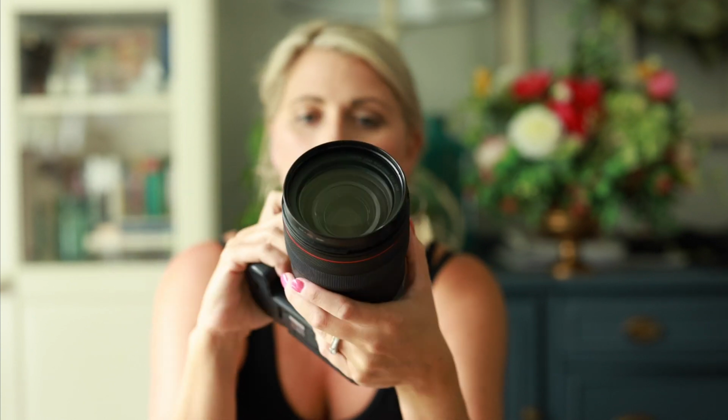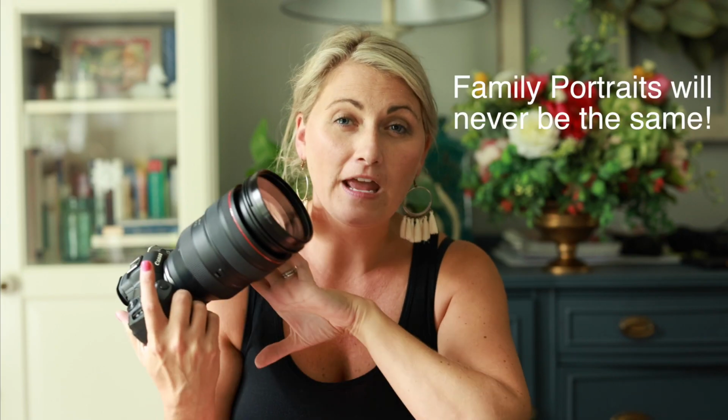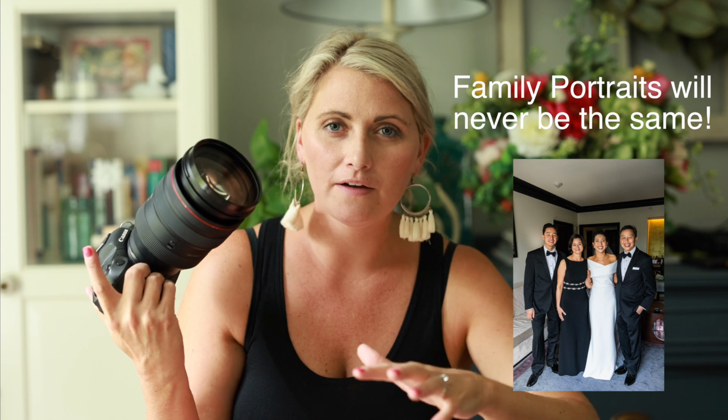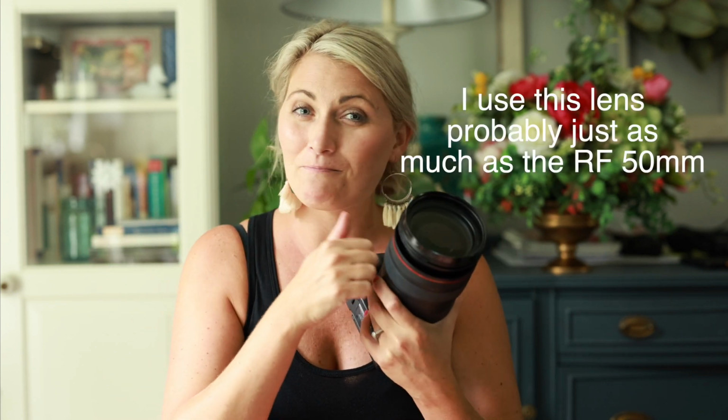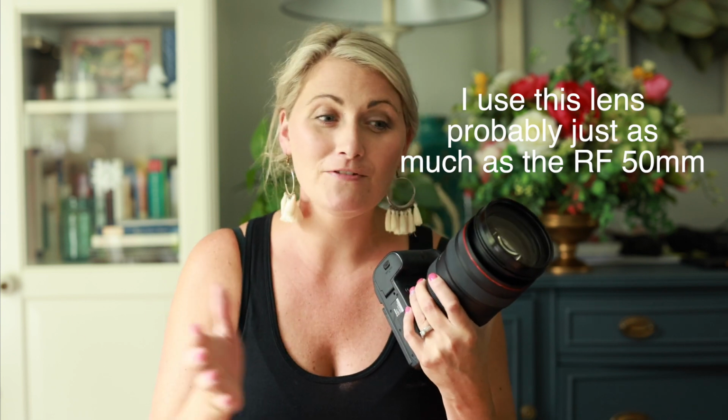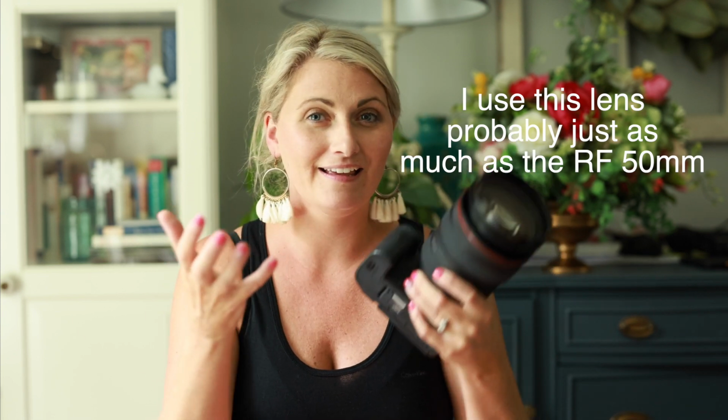Trying to think what else I love about it. This lens for family is amazing. I love doing bridal portraits with it, and family pictures with it. And if you know me and know our work, I tend to favor the RF 50 millimeter. That's what I used to call my power lens. Now this is pretty close. My 50 and my 28 to 70, I use them pretty much consistently throughout the night and throughout the day.